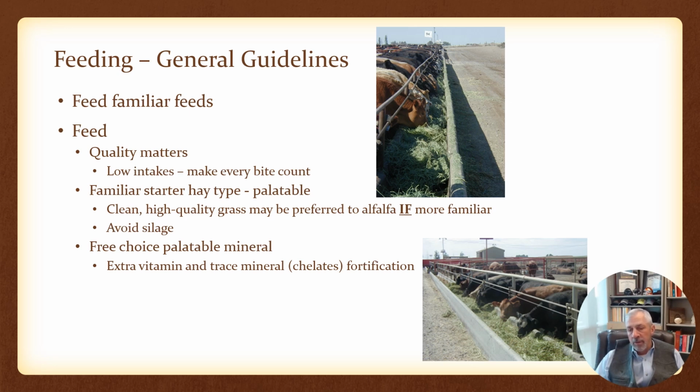Let them eat that. They get their vitamins and trace minerals. And oftentimes, they'll eat a good palatable mineral when they maybe won't stick their head in a feed bunk because they'll want the salt content, and you can get them to eat a little bit of mineral. Anything we can get into them early on, especially if it's those vitamins and trace minerals, can be helpful.